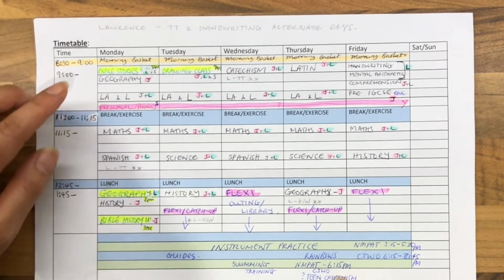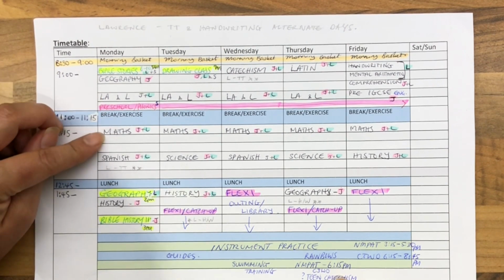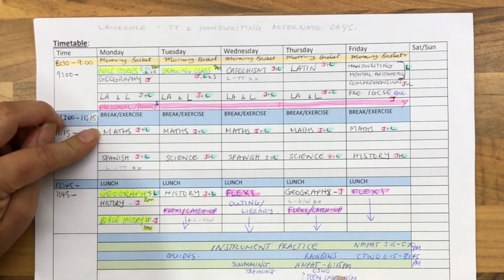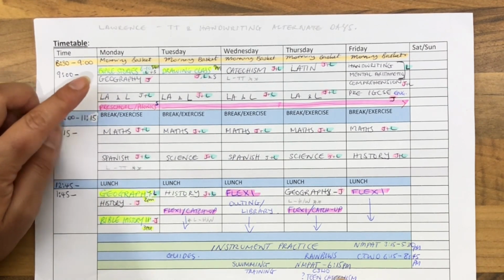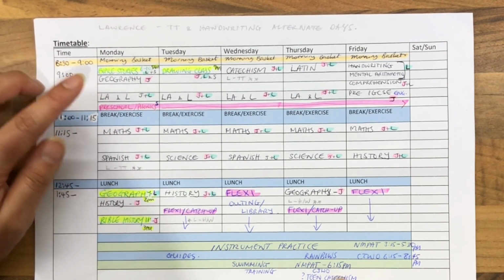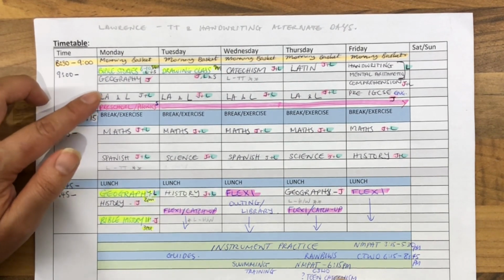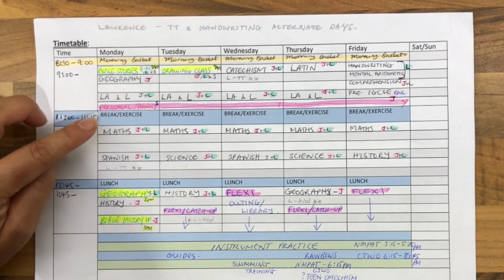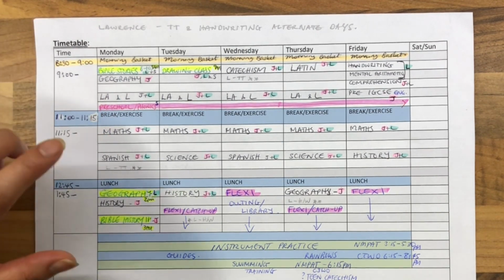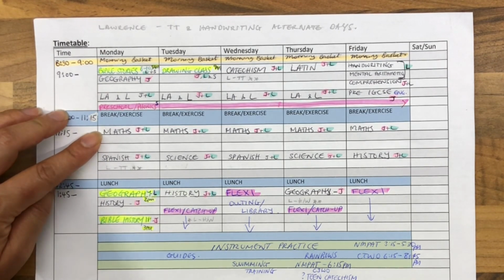Sometimes I may swap things around, so I'll say to one of them, if they need me in particular, if they're going through doing something that's difficult in maths, I'll say, why don't you do maths here? Like I say, it's a flexible guide for us. One of my children will do maths first, and then I'll say, whilst you're doing maths, the other one can do language arts, and we can do some one-to-one there, or vice versa. So whilst one's doing independent work, I can help the other with whatever they need.